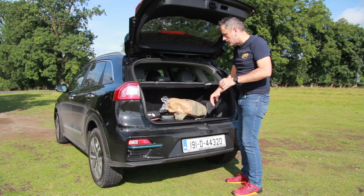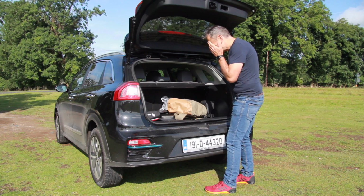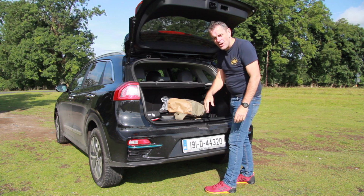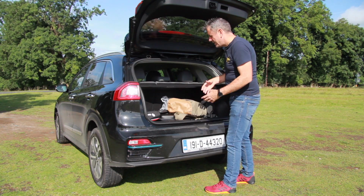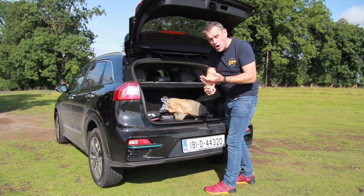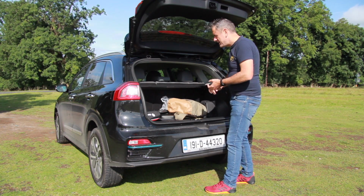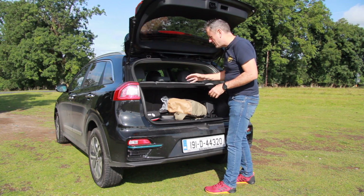You have plenty of space in here, but I'm going to give it the worst demerit point I can give it. I can't believe I'm saying this again. There's no shopping bag hooks. Come on, this is 2019. I got my way with knobs coming back. I got my way with anti-touch screen stuff. Now I have to get my way with shopping bag hooks.